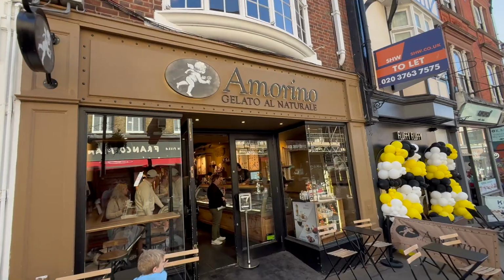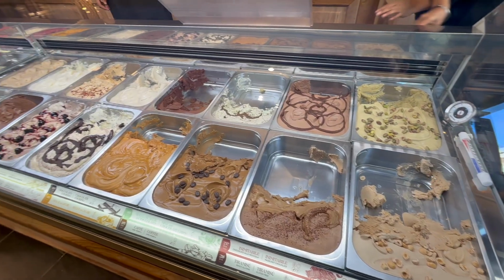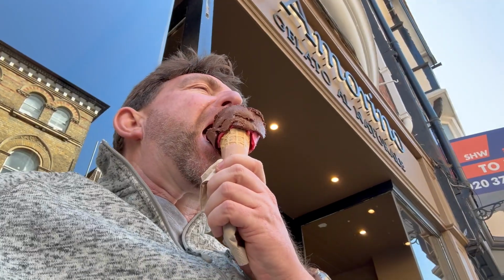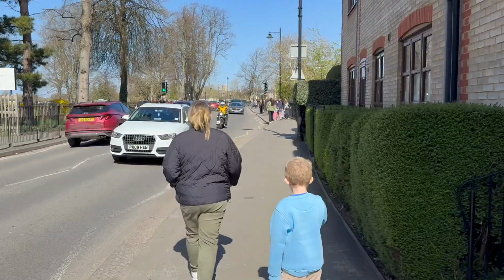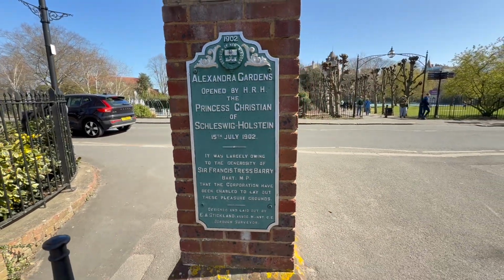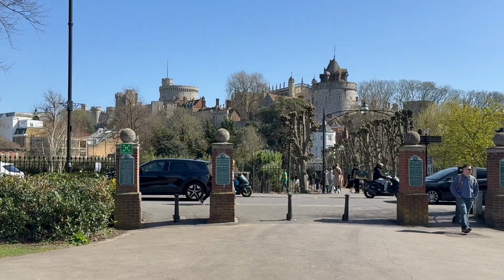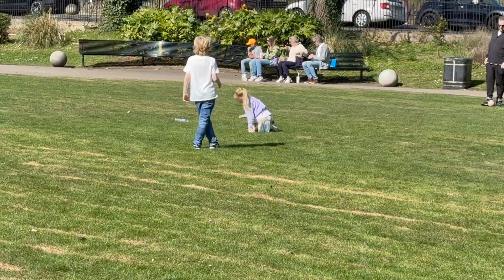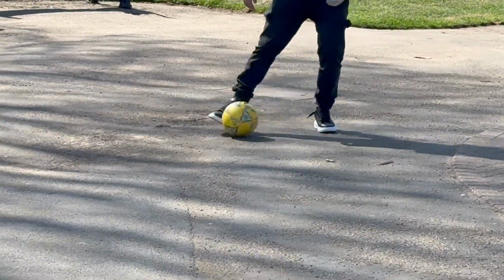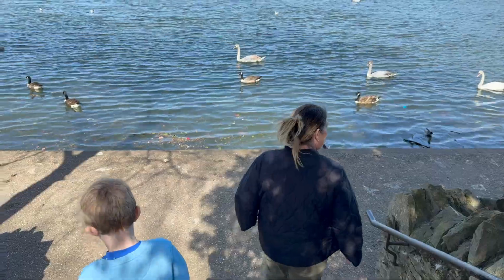Now would be the appropriate time to drop in for some gelato. Yum, that'll be deliciously destructive to my waistline. Feeling thoroughly relaxed, we made our way down to Alexandra Gardens. These gardens opened in 1902 to commemorate the coronation of King Edward VII and Queen Alexandra. This section of the Thames has seen royal regattas and ceremonial events over the years.